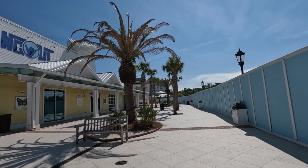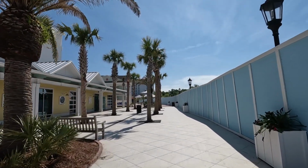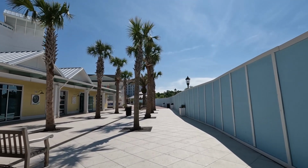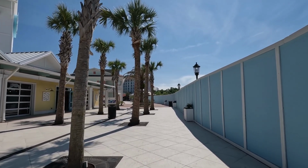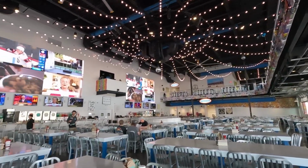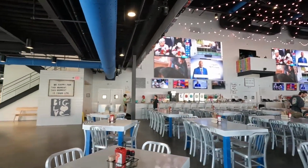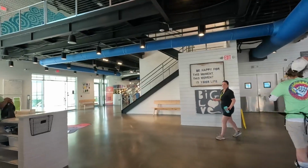And also further down, we've got more Key West shops. And also this is the location that the guest services has moved to. It used to be at Pavilion Central. Now it is over here. So if you need guest services, this is where you want to come. Here's the inside of the Hangout that I showed you. I just want to show you how massive it is. Two stories, indoor, outdoor bar, outdoor seating area, and it has a massive gift shop too.